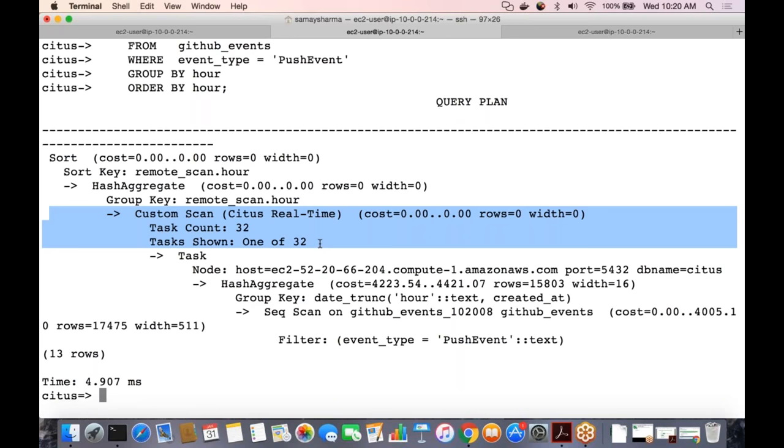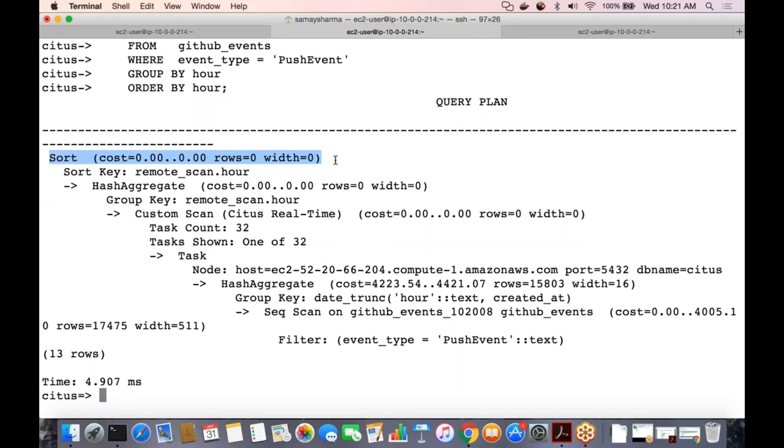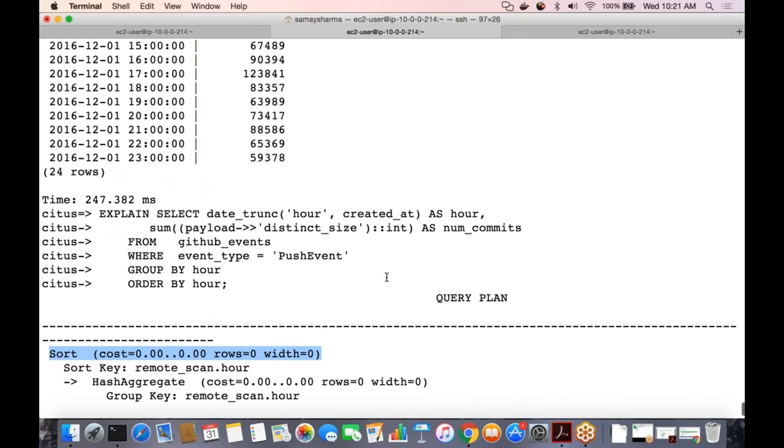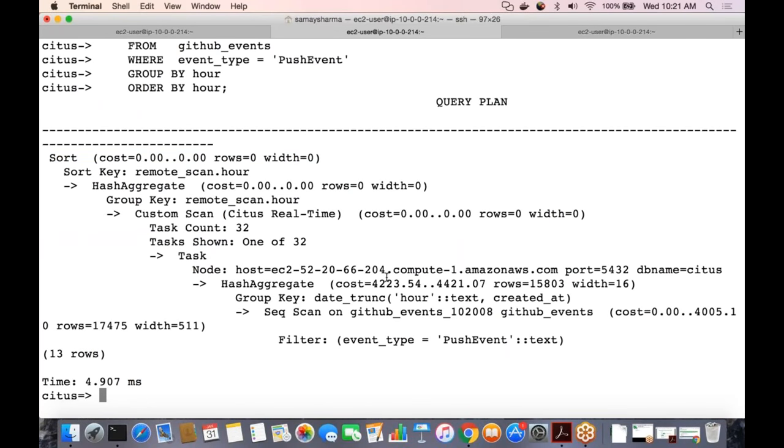Citus splits your query into 32 smaller chunks and runs all of them in parallel, being able to use all the cores in the system to compute your query. And this is not just restricted to one node. If you had 10 nodes and each of them had 32 cores, this query would be computed over 320 cores. Then on the coordinator, you do a final sorting operation to display the results. Citus is only doing a final aggregation, so each shard is returning just 24 rows, and we are trying to push as much computation as possible close to the data.